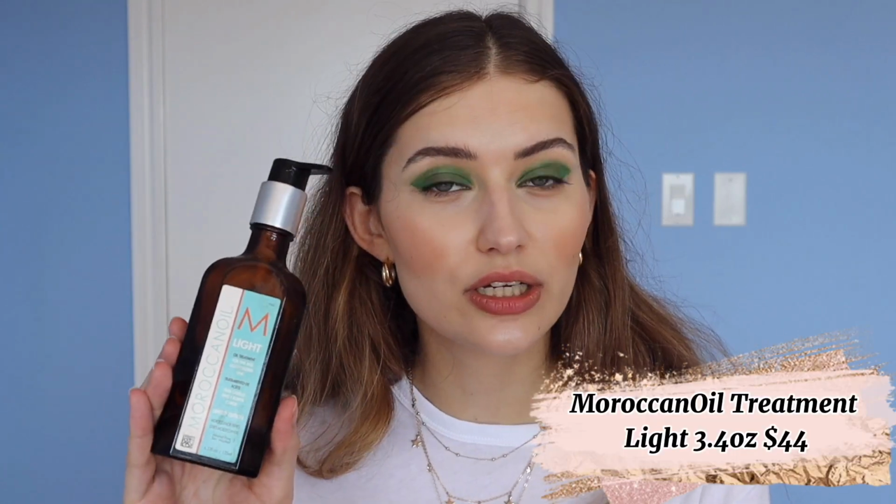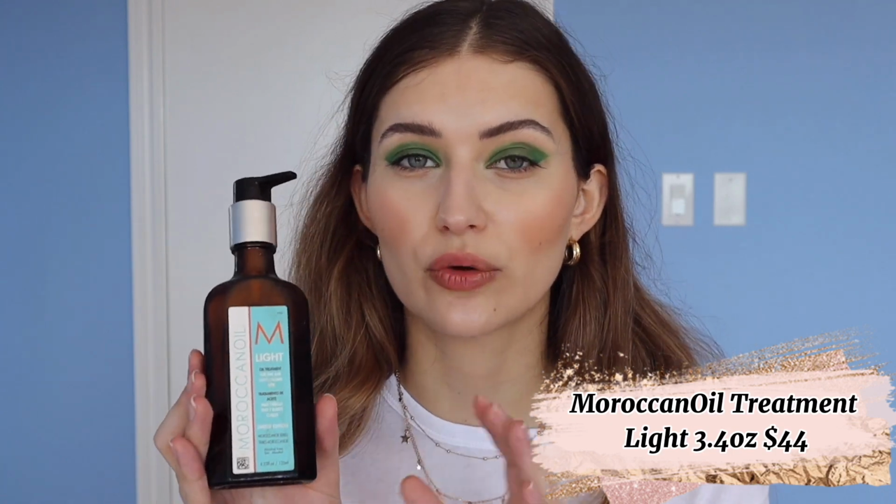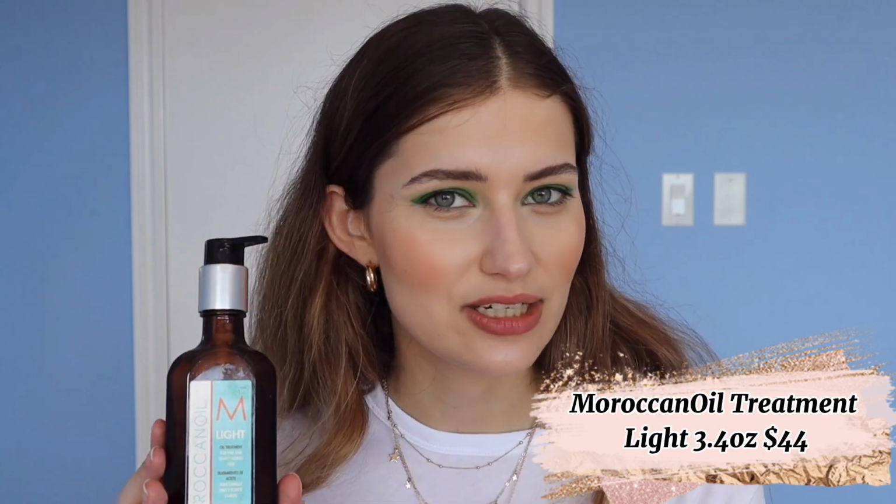This is a very dusty and empty MoroccanOil. I really like the MoroccanOil line, and I love their MoroccanOil blend. This is a blend of different oils. It smells amazing, and it makes my hair super easy to manage.